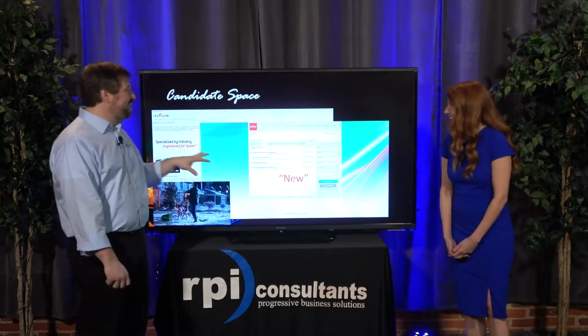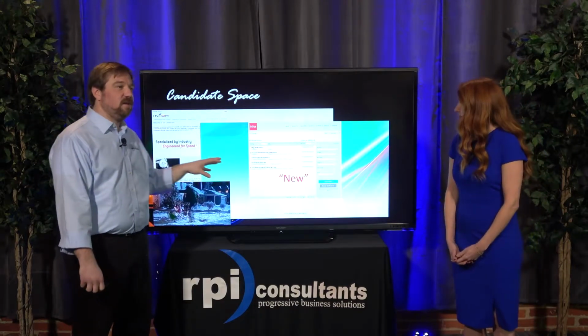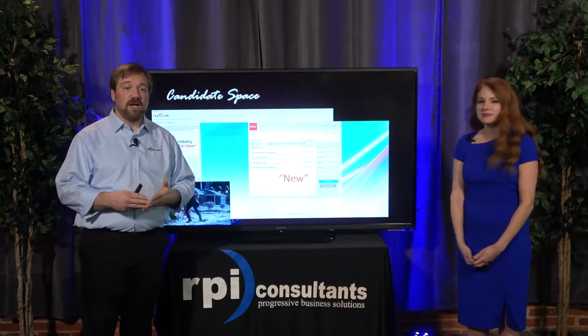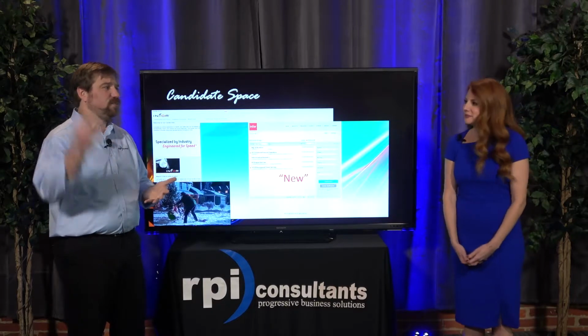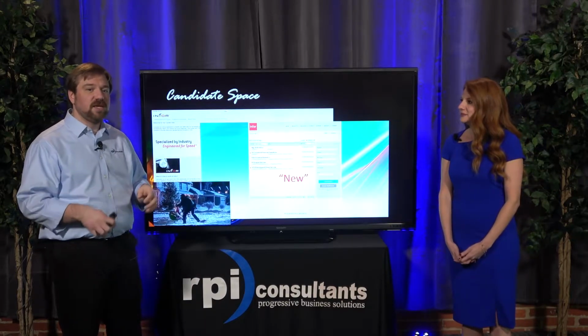But then they also have the new version of Candidate Space, which is a cleaner display. It actually uses more HTML5. And so we're able to modify some things a little bit better, apply some style sheets, things like that. And that is the new Candidate Space.